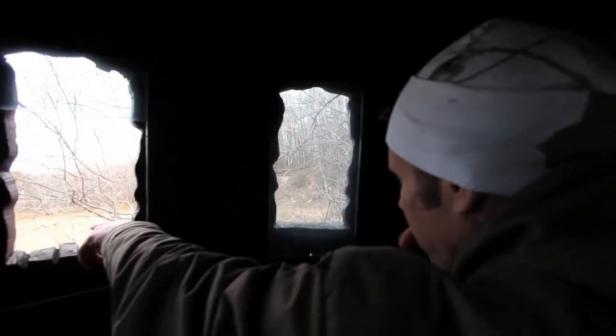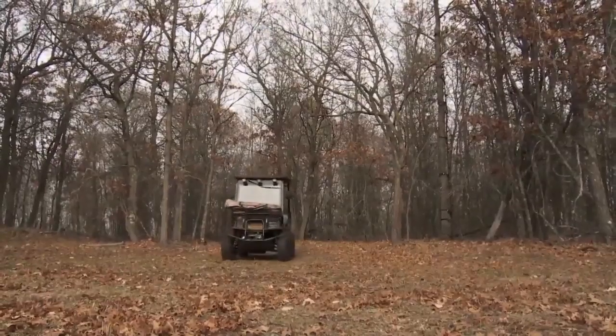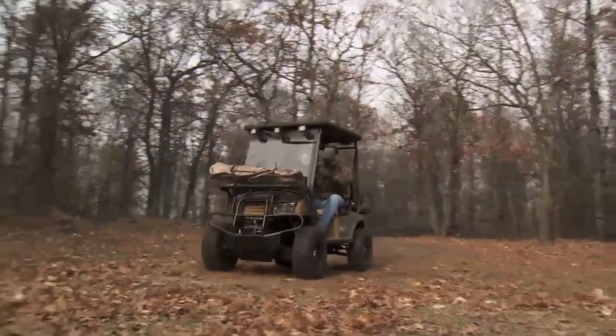I think the key thing that people need to understand, whether you have 1 acre or 500 acres, is that you can manage that property to be the best it can be. And the whole key is provide sanctuary, cover, water, and food.